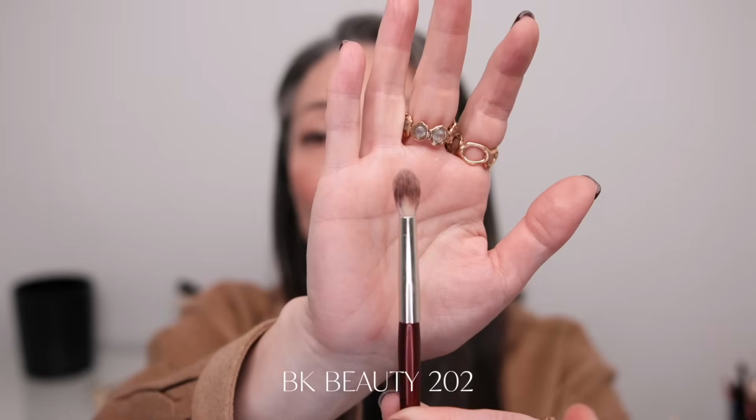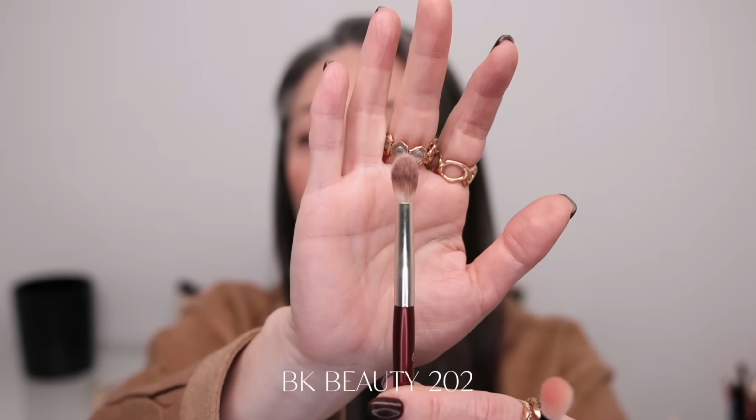I'm going to start with two brushes that I probably use the most, and it is the BK Beauty 202 brush. This is a great blender brush. It's the perfect size and shape for me if I just want to put down eyeshadow really quickly all over my lid. Nothing too specific or detailed yet, just putting down that first shade. I really like using this brush, even on the outside here.